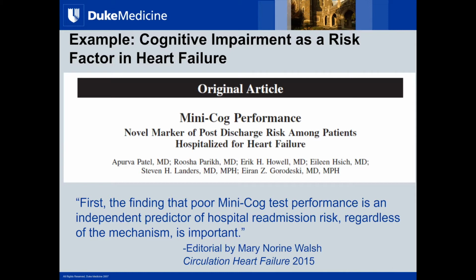readmission risk. What was noted by the authors, somewhat surprisingly, was how predictive this one single cognitive test was. They noted that because it's such an easy and quick test, regardless of why it's so predictive of readmission risk, it's a helpful thing to know and could be a useful and feasible clinical tool in predicting readmission risk.